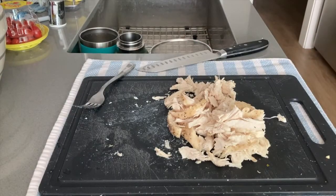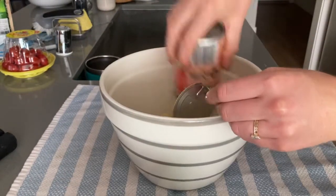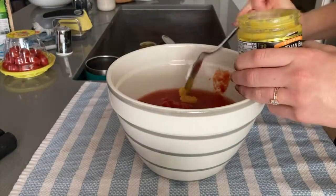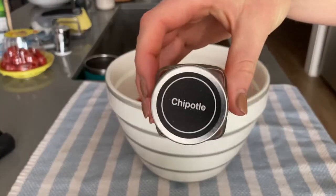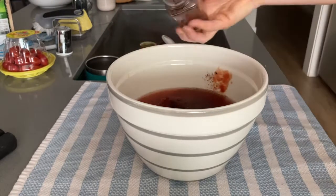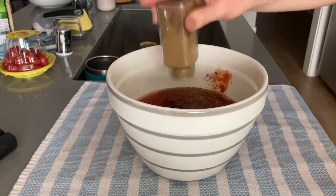Once that was all finished, I worked on making the sauce mixture. So it's just some green onions, a can of cream of chicken soup, some diced tomatoes, and some chicken broth. I think you're supposed to use Rotel, but I didn't have that, so I just used green chilies with the diced tomatoes. And then a bunch of different spices.